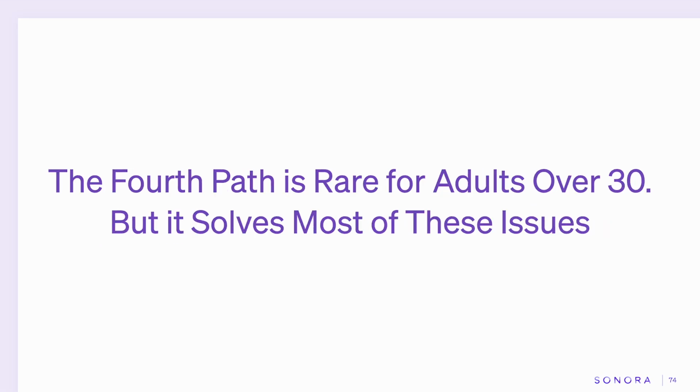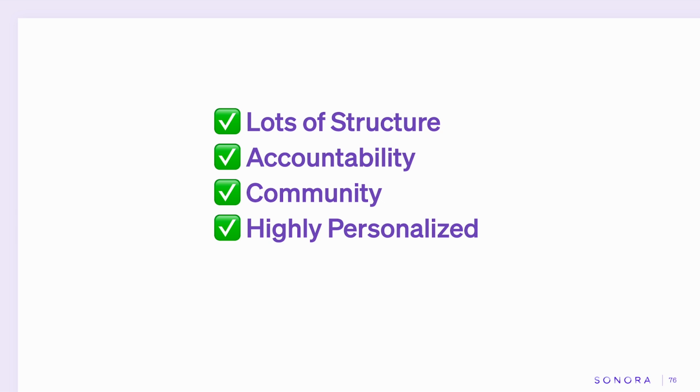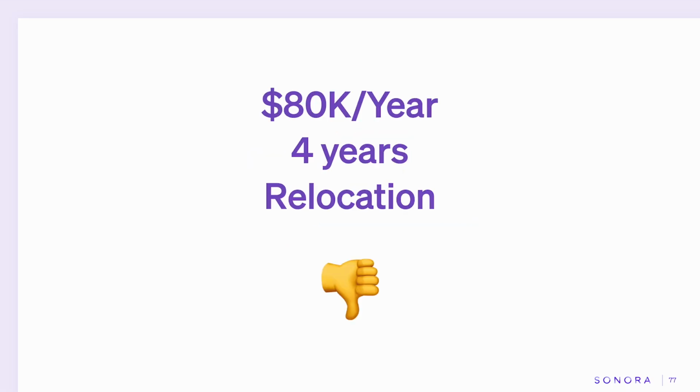The fourth approach is rare for adults over 30, but it actually solves most of the issues that we've covered. And that is just going all in and attending a top university like Berkeley or Juilliard. So provided you can get in, it's great because it provides structure, accountability, a community to play with, and a highly personalized experience, honestly. The only problem is it costs $80,000 a year for 4 years and requires uprooting your entire life. And for most working adults, that's just not realistic or even necessary.